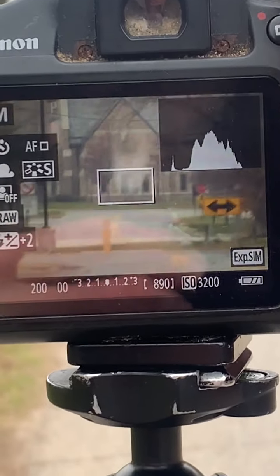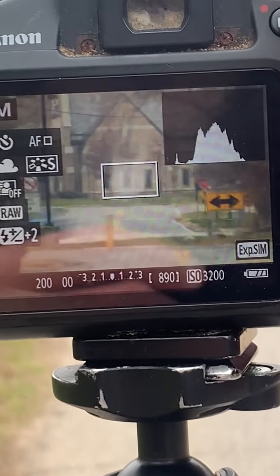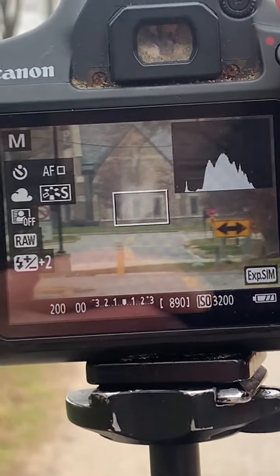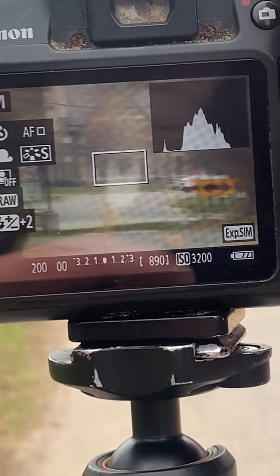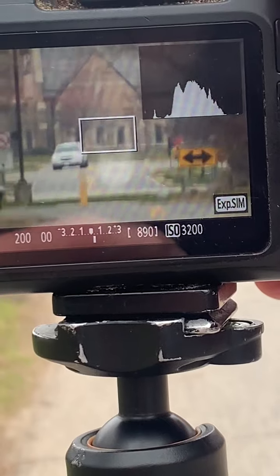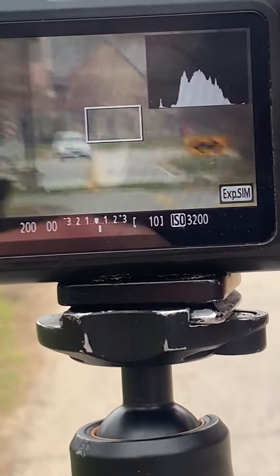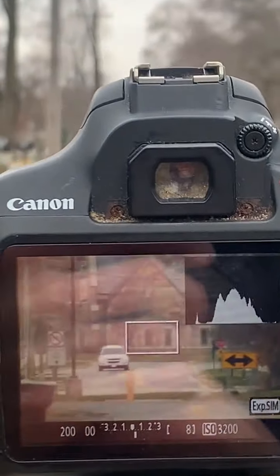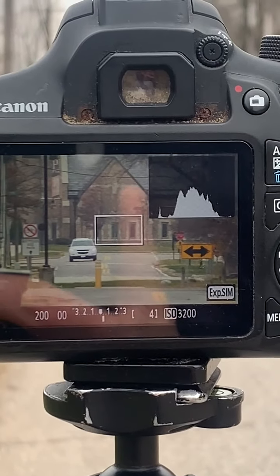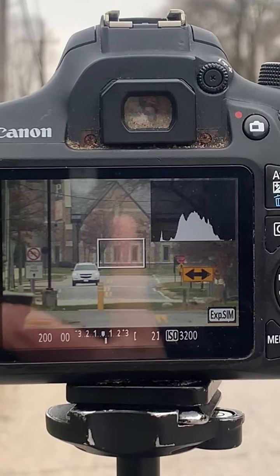Now, I don't know if this building is entirely in focus, but I think it is in focus to the point where I could get it in focus, if that makes any sense to all of you. So here we go, my first ever telephoto lens picture taken.